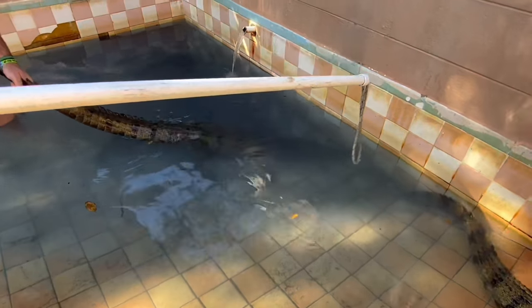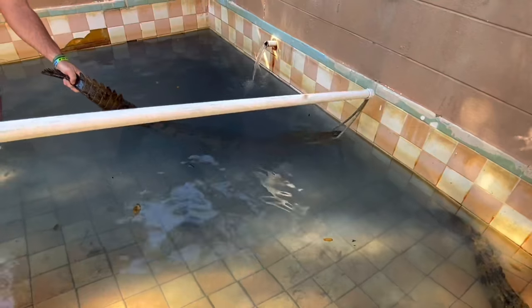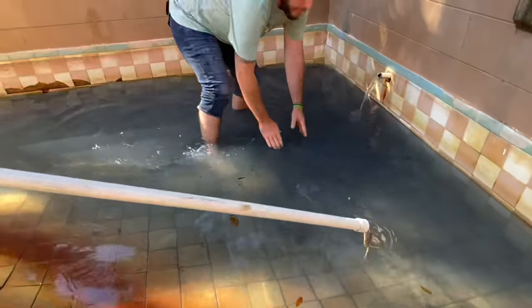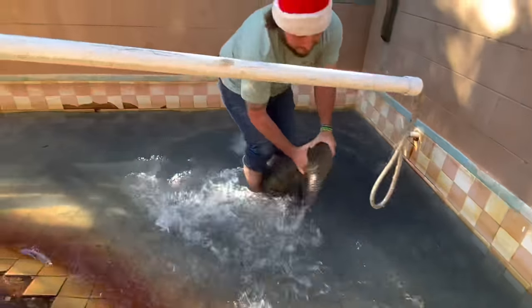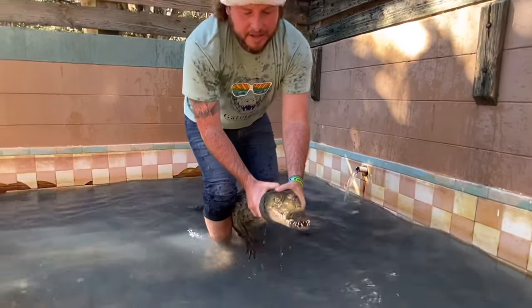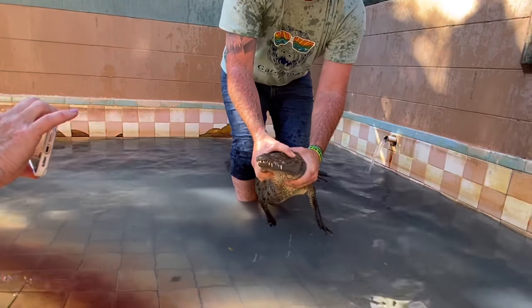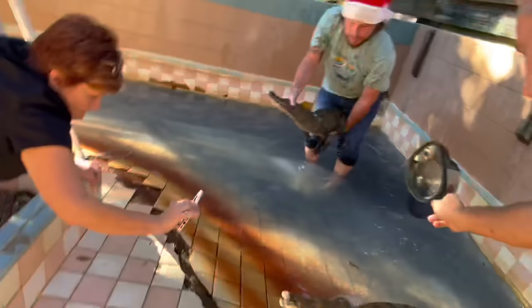Just pull back again. Go ahead, Danny. You're good. Nice, Danny. You want the noose on it? No, we're good. You're going to have a hard time getting up that top. Yep. Well, that's why Savannah's coming in here to sex it. Oh, I am. Okay, I'm going to come in there and do it. Here you go.